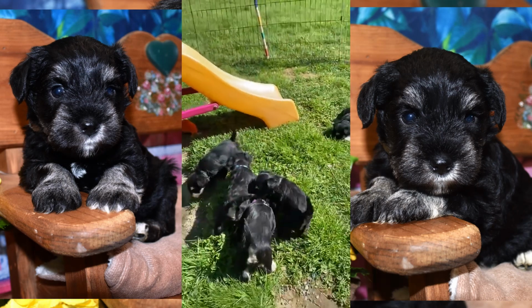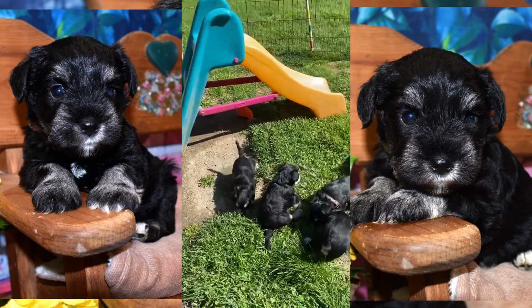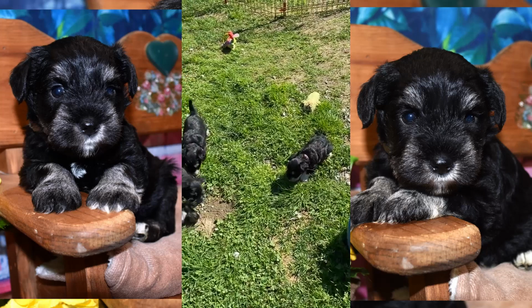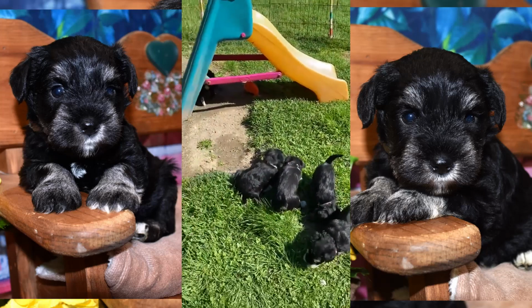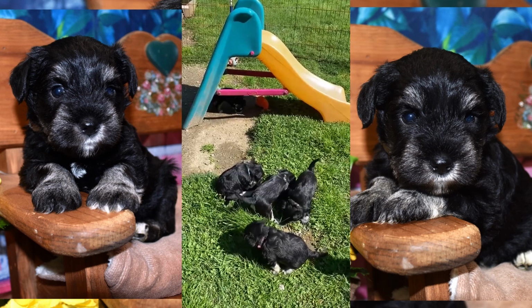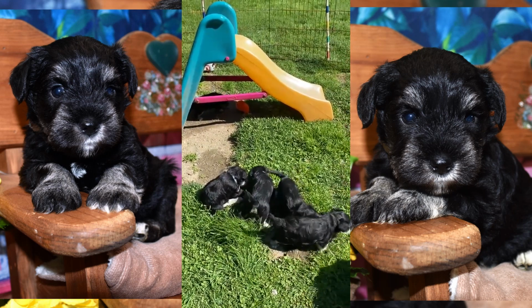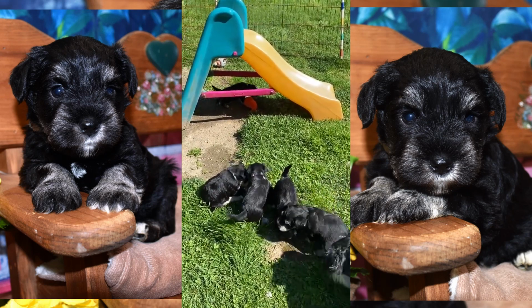Starting to wake up and go, oh, this isn't so scary. Walking around, checking things out. These pups all have homes, and Iris with the purple collar is tentatively on hold for our breeding program.